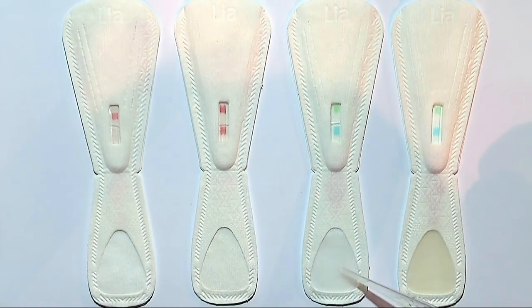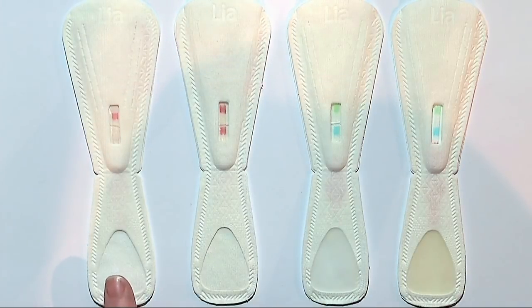We'll return to these tests in a few minutes, but this is what a negative test looks like, and this is what a positive test looks like. Please return to the presentation.